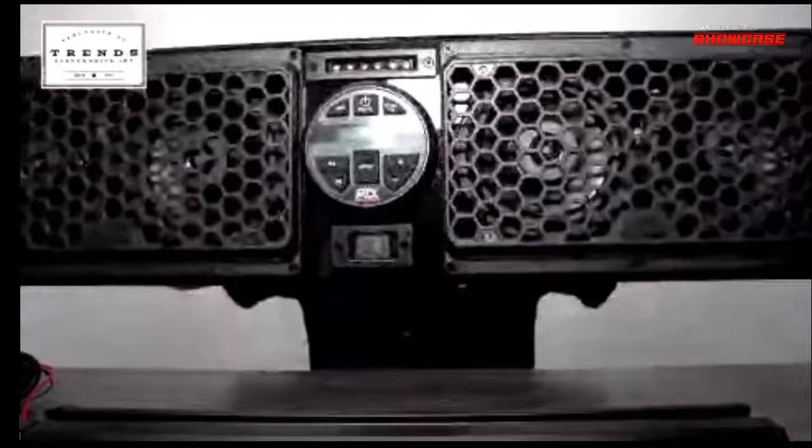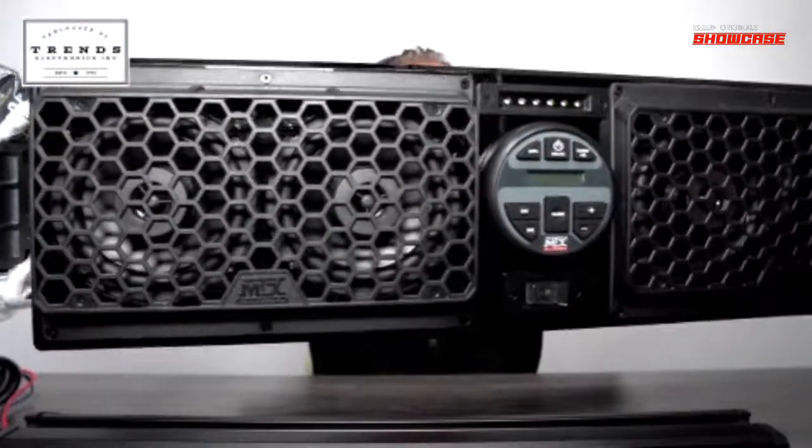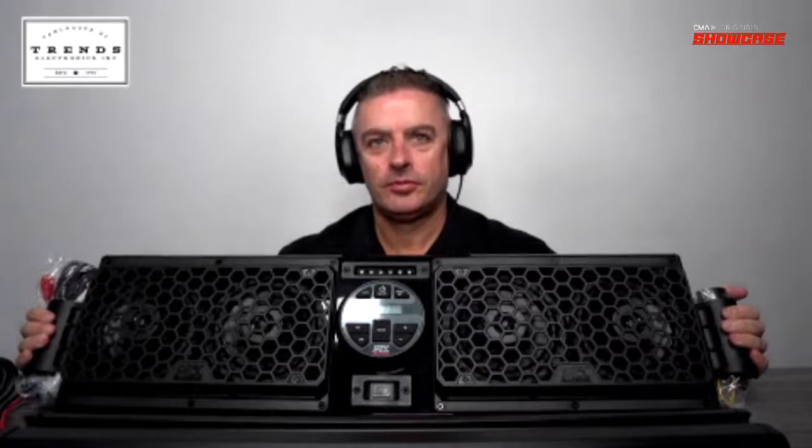Yeah, let's take a look at Grant's shot there. Look at that. Those are not small speakers in there. Those are 6.5s. It's four 6.5s. That's like a Magnum size soundbar.